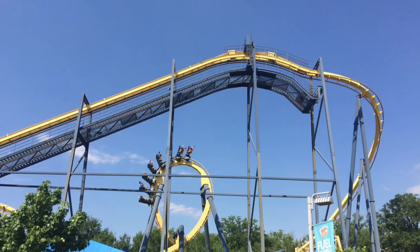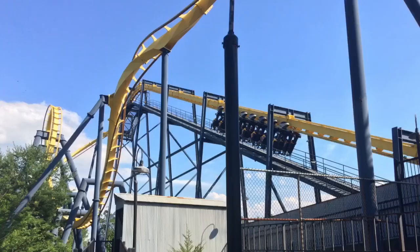So the whole second half, the first half was good. The drop, okay. The only parts that truly underwhelmed me were the drop and the 0G roll. Other than that, this thing was breakneck intensity the entire way through. I cannot stress that enough.